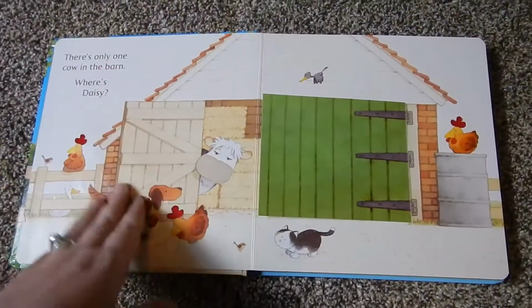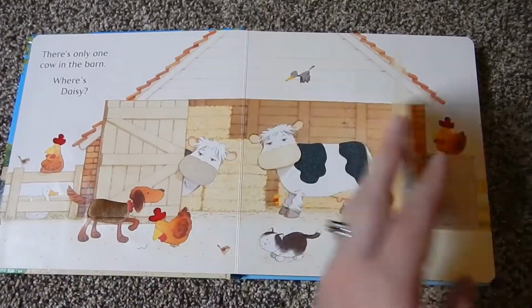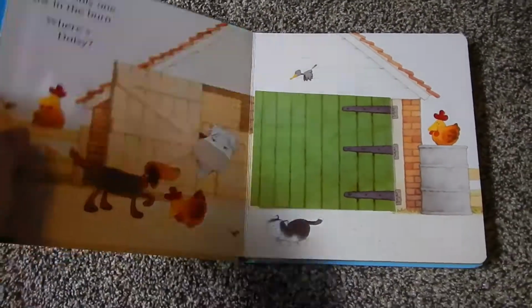They still work really well, and I highly recommend this if you're learning animals, if you're learning sounds, if you're starting to count. This is a great little book.